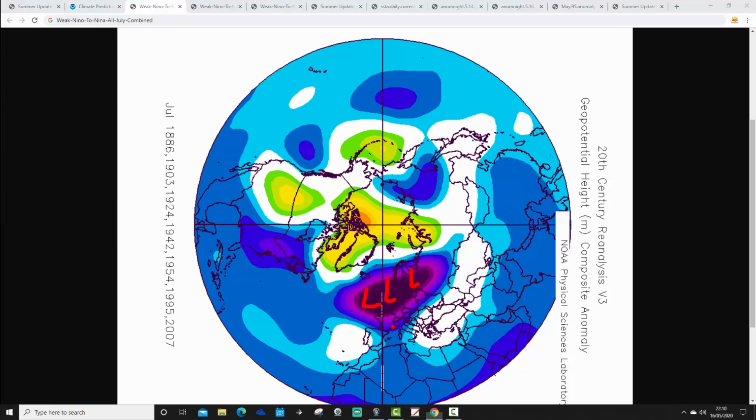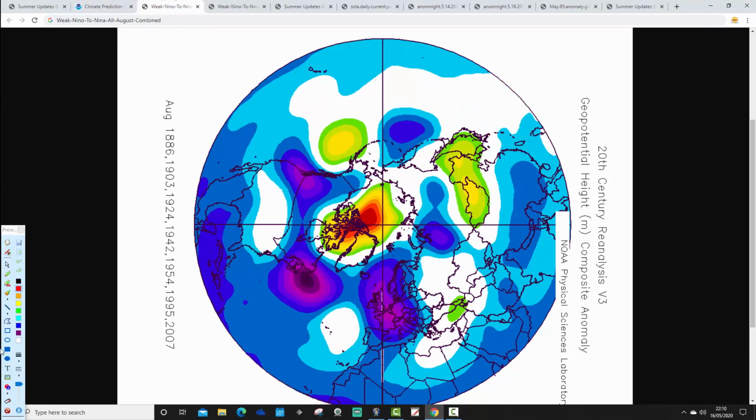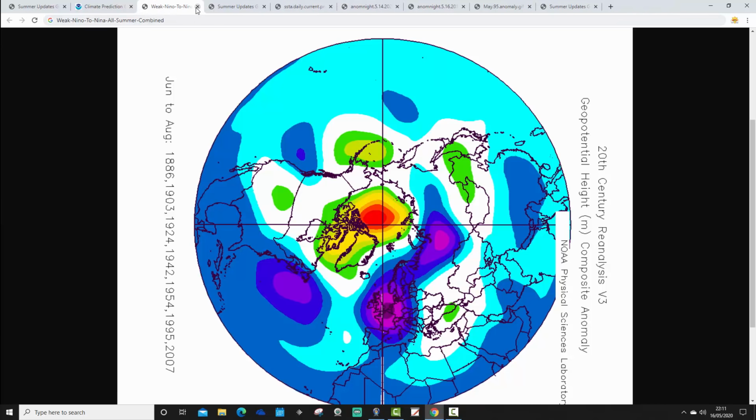Bear in mind, we have got 1995 in this analogues package, but even with that, look how strong the signal is for below average heights to be over the top of the UK and covering Northern Europe as well. All August combined also looking very, very bad, with below average heights again across northern and western parts of Europe. Jet stream is being pushed a long way southwards, very unsettled for all August.